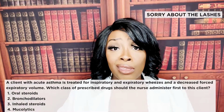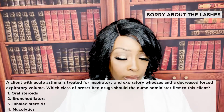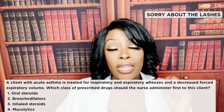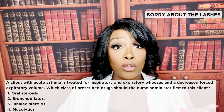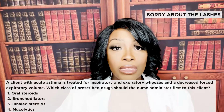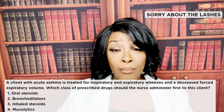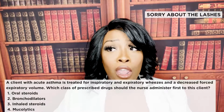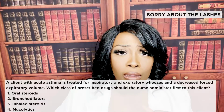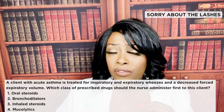Now let's talk about the wrong answer choices. 1, oral steroids. 3, inhaled steroids. Remember what steroids are good for? Inflammation. So we can give that to decrease inflammation. Wonderful. But we're going to give that after we give that bronchodilator, because at the end of the day, who cares about inflammation if their airway is still obstructed? That patient's not going to be able to breathe. Who cares about inflammation if the patient's dead?